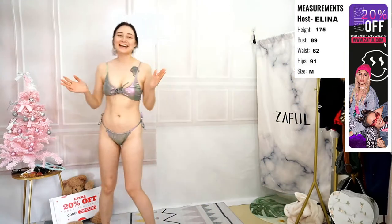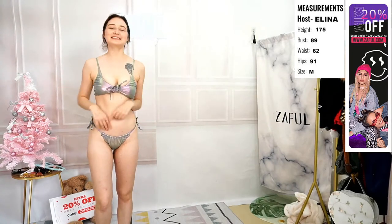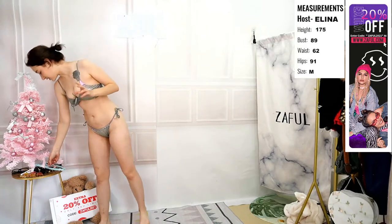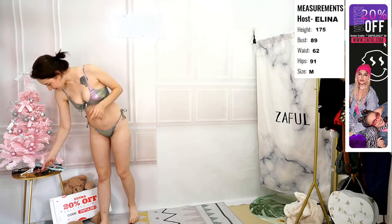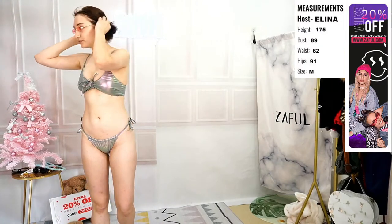Okay guys, I'm back, and it's time for a swimming suit. As you can see, summer is already so close, so we decided to show you some swimming suits. This swimming suit looks pretty cute. I really like it because of the colors. Let me try maybe with some sunglasses. Pinky one, let me see. Not that bad. And about this swimsuit, Zaful metallic striped bikini swimwear.